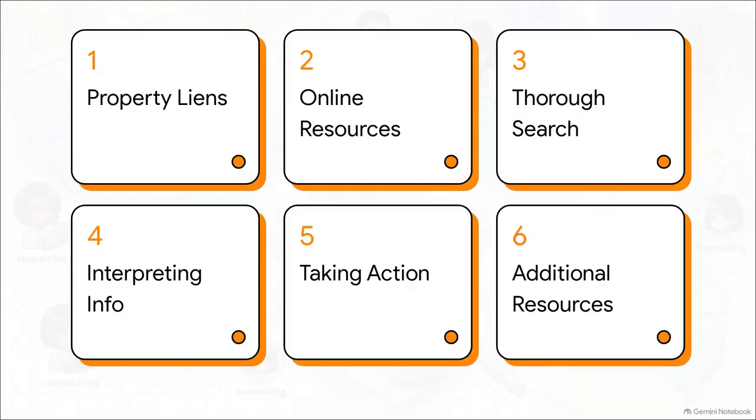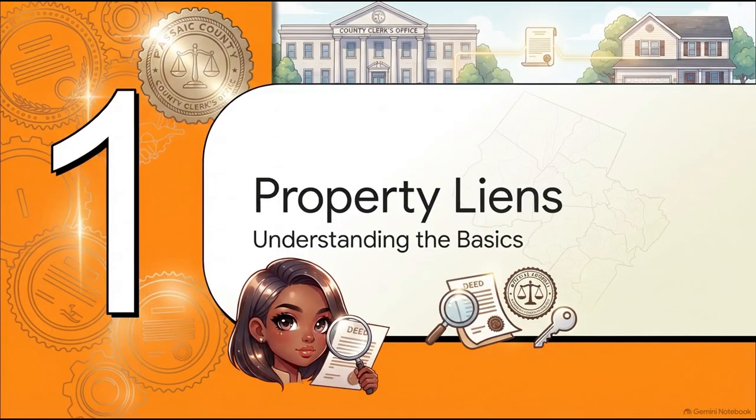To get you fully prepared, we're going to follow a straightforward 6-step game plan. Understanding property liens, navigating online resources, conducting a thorough search, interpreting lien information, taking action, and finally, additional resources. Let's dive right in. Okay, step 1, understanding property liens.